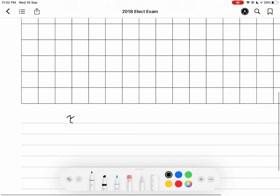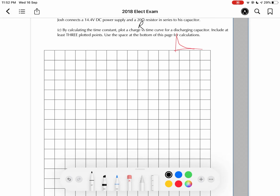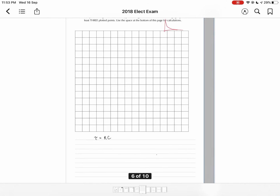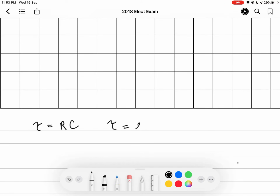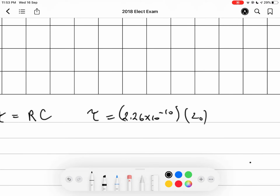So we know about the time constant. First we're going to work out the time constant. The time constant for our discharging capacitor is equal to the resistance in the circuit times the capacitance of the capacitor. So that's R times C. In this case, I believe they should have given both values. R is 20, and I assume that the capacitance was the value that we calculated in part A. They should have made that a bit more clear, but it's okay. So the time constant equals 2.26 times 10 to the power of negative 10, that was our calculated capacitance in A, multiplied by 20.